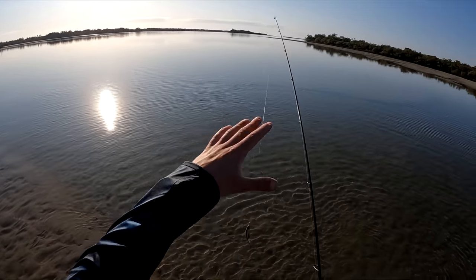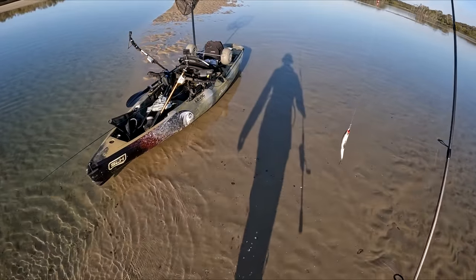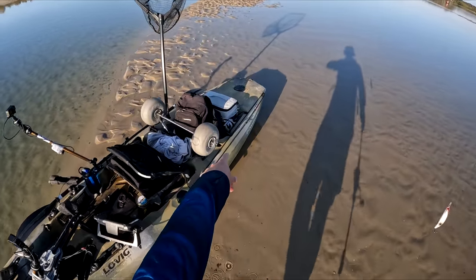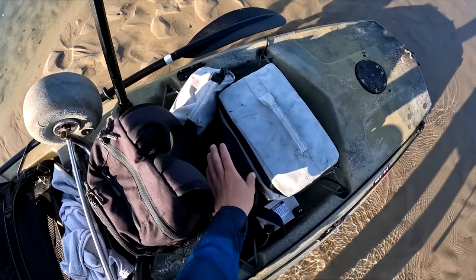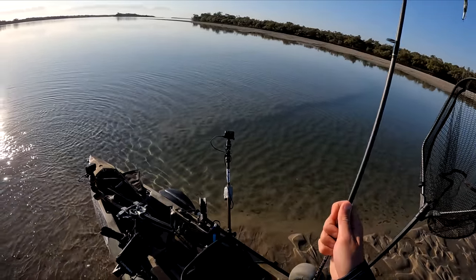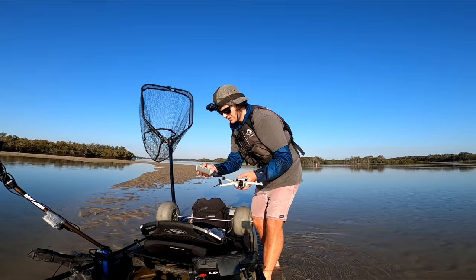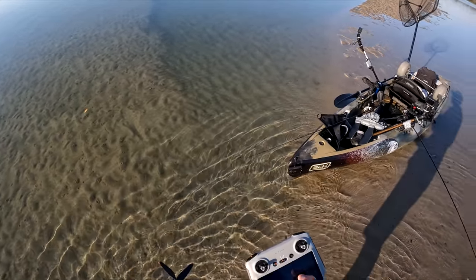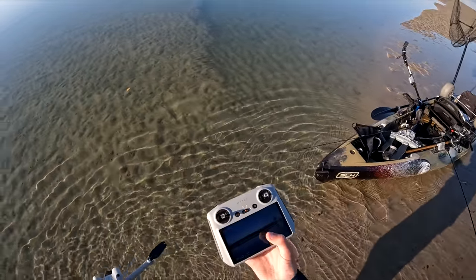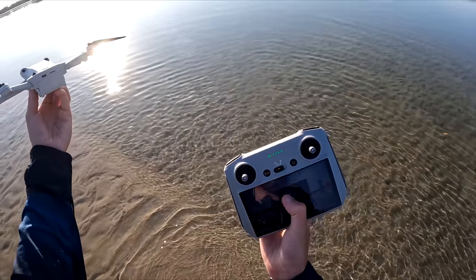And it almost looks like perfect drone conditions. Should we get the drone up initially? I do have the drone with me today in this little bag here. And I'll tell you what, I reckon we'll get it out this morning. Pilot Nev reporting for duty. I can't believe there's a big flathead right where I parked up the kayak. Very fitting. Let's get this drone up in the air, take off.